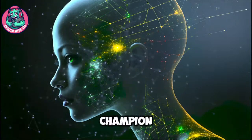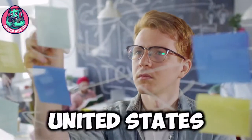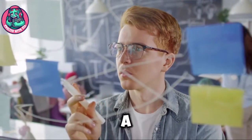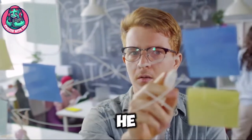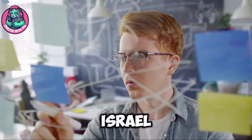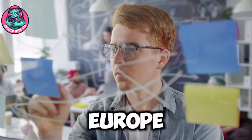Albert was also a champion of civil rights. He was appalled by the racism he saw in the United States, and he used his voice to condemn it. He was a friend of Paul Robeson and W.E.B. Du Bois, prominent black leaders and civil rights activists. He also spoke out in support of the newly formed State of Israel, seeing it as a refuge for Jews who had suffered persecution in Europe.